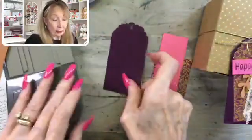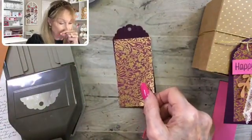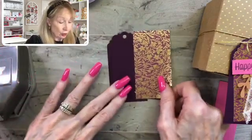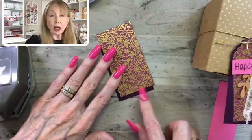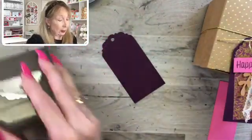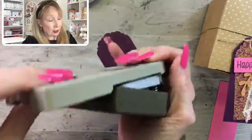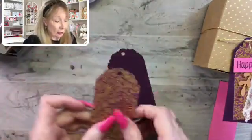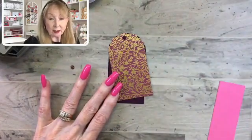Okay, and this is what I'm going to use for the back of my tag. And then here's a piece of one of the other designer series papers. And actually I wanted to, let me see, yeah, it is, I made this 3 3/4 long. I wanted to make it a little shorter so that it shows more of the Blackberry Bliss paper behind. So again, it's 2 inches wide. Turn it over and check that it's set up well. And so now we have our 2 pieces of our tag there.